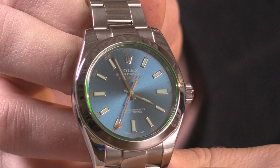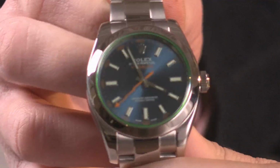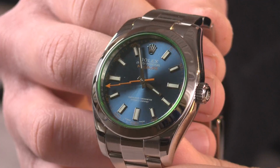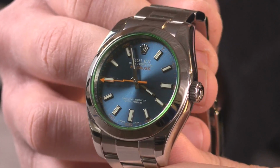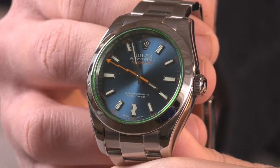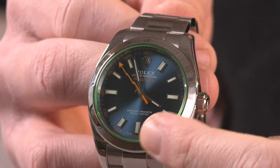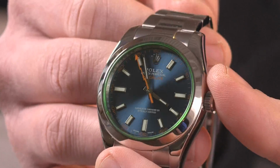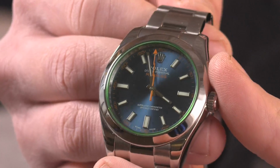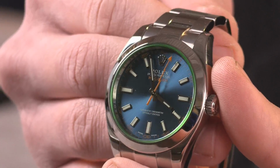A Milgauss, 40 millimeters in stainless steel, as ever, no date, soft iron inner paramagnetic cage, but this is the zany Z Blue, and I'm convinced that's what the Z stands for, zany. You've got 4 different colors. You've got silver, you've got green about the crystal, you've got orange details on the dial, and that electrifying ionized blue. This is a timepiece that came out in 2014, and it's always been the Rolex for the guy who's not a Rolex guy, and that sort of describes me.